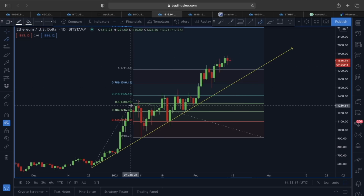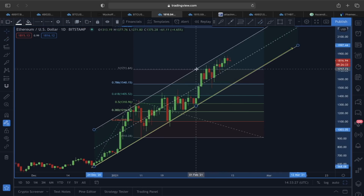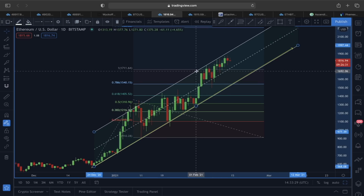If you add this ascending channel here, the upper line is going to be a very strong resistance line for us, and we can witness that. But still you can see this is a higher highs, higher lows continuation type of pattern, even if we are going to see any sort of a pullback around the lower line of this ascending channel. So now let's look at this in a smaller time frame.